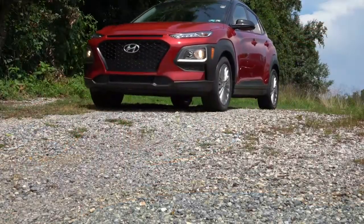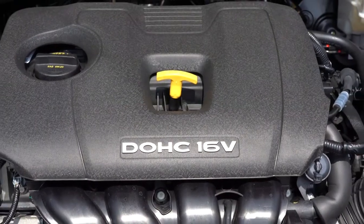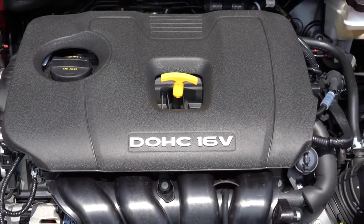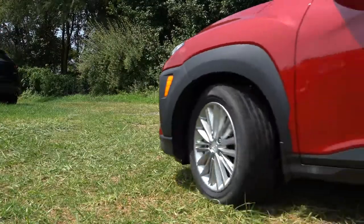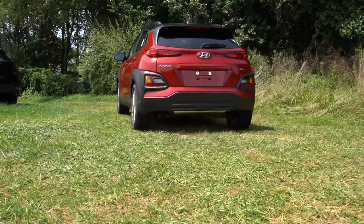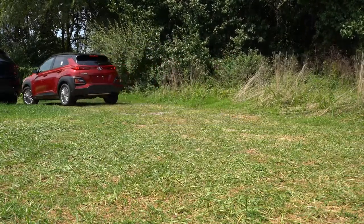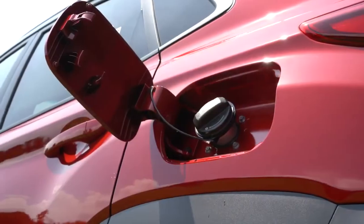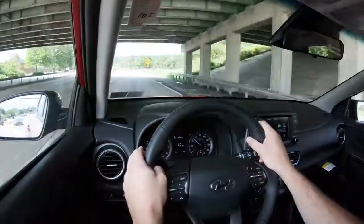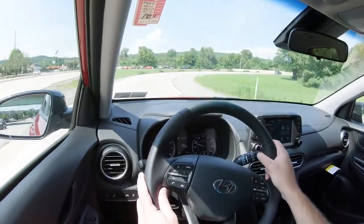Then you have the other engine setup, of course the more enjoyable one, a 1.6-liter turbocharged inline 4-cylinder engine. That one puts out 175 horsepower at 5,500 RPM, 195 pound-feet of torque available at 1,500 RPM. Power is again sent to the front wheels or all wheels through a 7-speed dual clutch transmission, giving you a 0 to 60 coming in at 6.6 seconds. That is crazy in a Kona, with MPG numbers of 28 in the city, 32 on the highway for the front wheel drive, 26 city, 29 highway for the all-wheel drive.